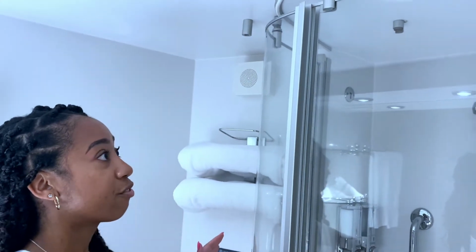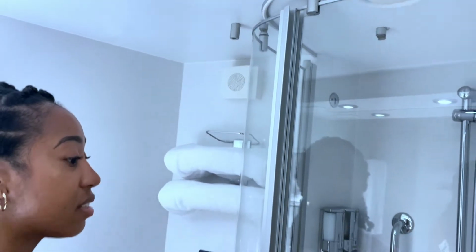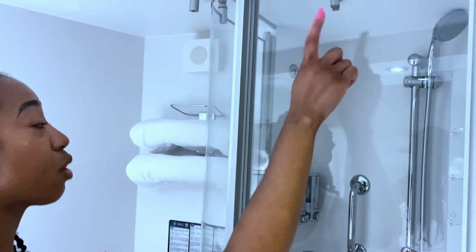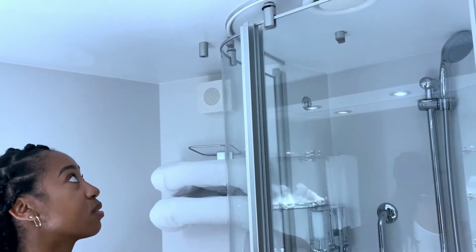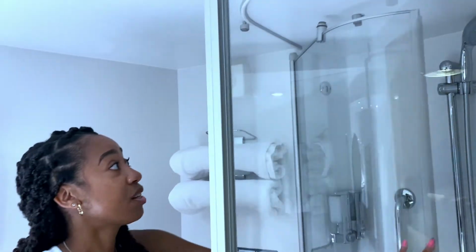So for reference, if you're facing the shower, you need to make sure to open the right side first so that this one can kind of clasp into place with it. So it's a little different than what we're used to.